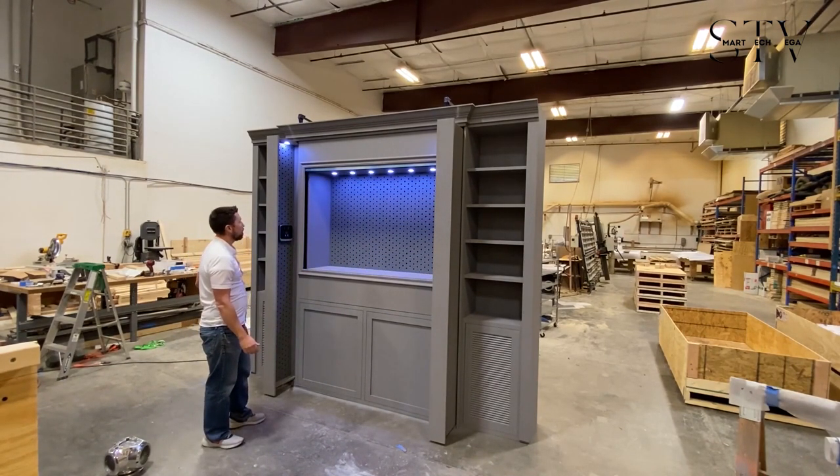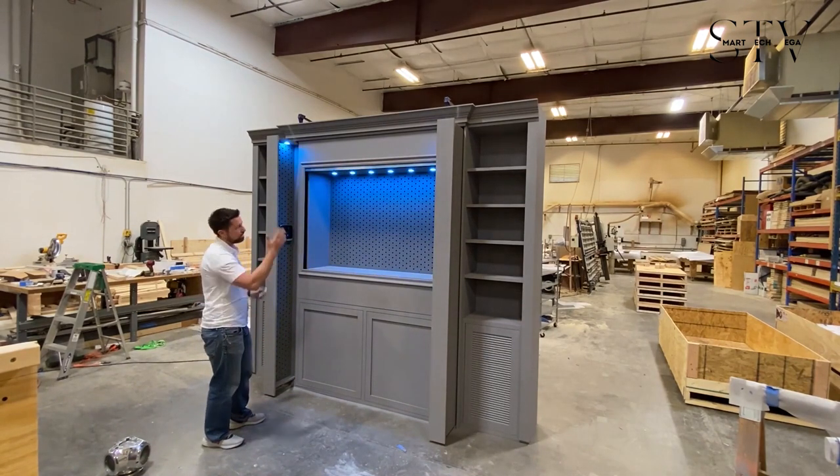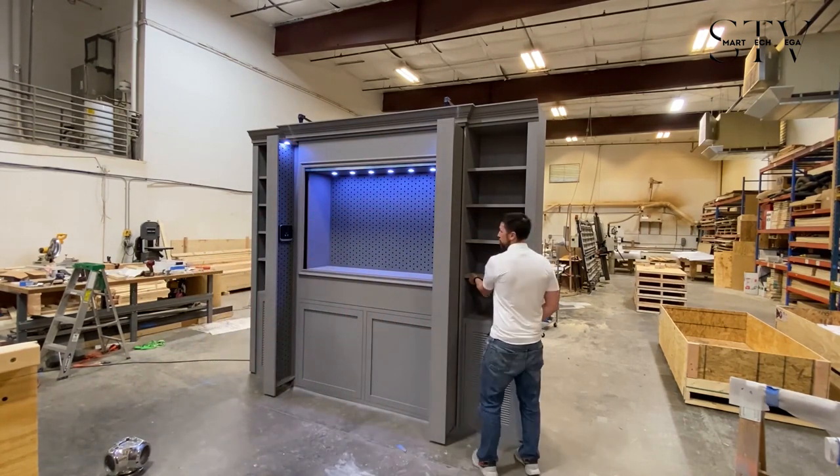Plus, you can customize the lighting to showcase your goodies in any shade you desire. So, what would you store in this secret space? How about a stash of snacks and secret agent gadgets?